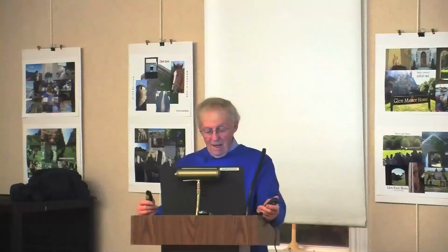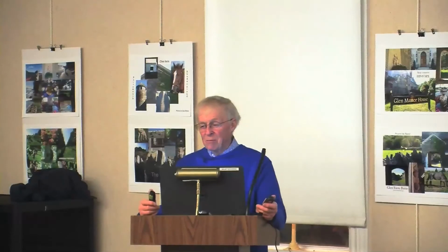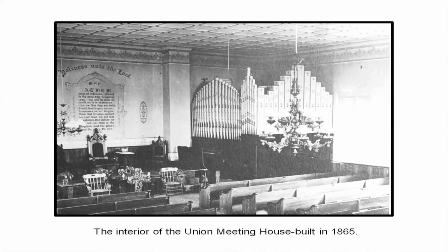The Union Meeting House, which is the Portsmouth Historical Society today. We've got to get this one in here. Built in 1865. It was called the Christian Union Church. It was called the Union Meeting House. It had various names. And the purpose of it, the attraction of it, was to invite people to come in from different religious ideas. It was not really a catechism, if you will, or there weren't rules that you had to obey to be a member. But it flourished.